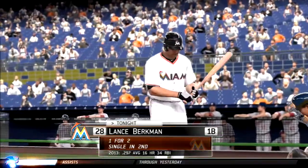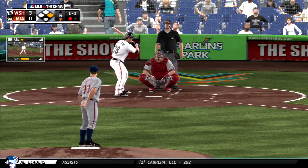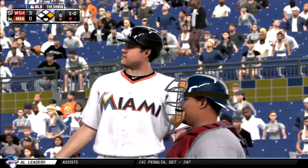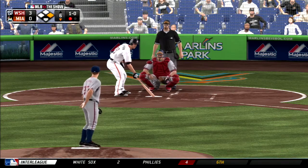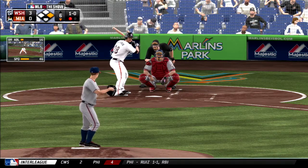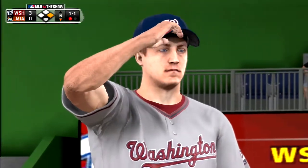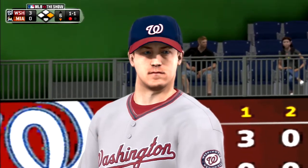Lance Berkman will stand in. He grounded into a fielder's choice last time. Nowhere close with the fastball to begin the at-bat. It's ball one. And this is on the outside corner, or thereabouts at least. It's 1-1. Yeah, a great sell job behind the plate, too. He sort of gently moved that glove back over an inch or two as he was catching that baseball.